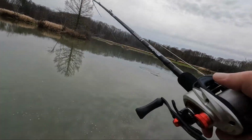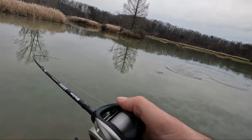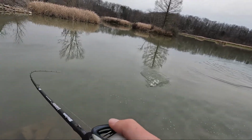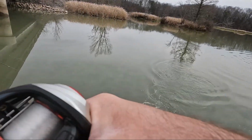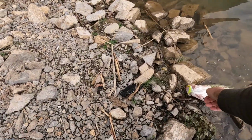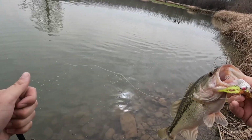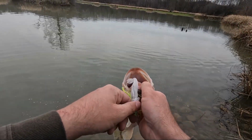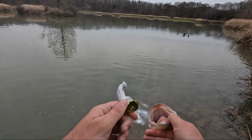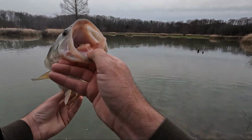What is it? Is it a largemouth? Yeah, I guess it is. I thought it was something else maybe. Nice. Dude, these are good fish. Oh, he's bigger than the biggest one we got. Oh, I paused it and that's when that one hit it. That is nice.